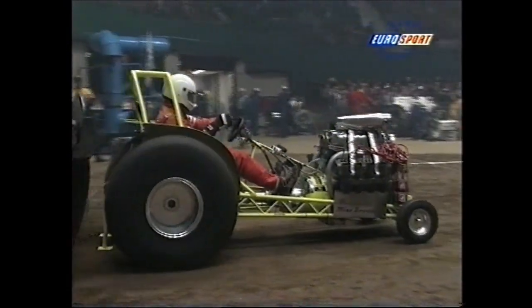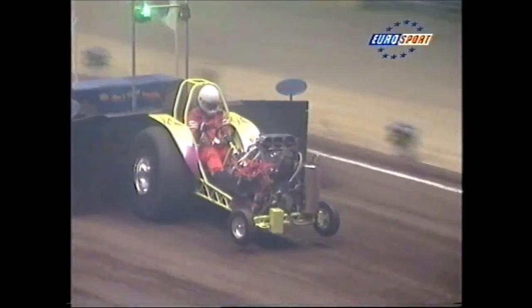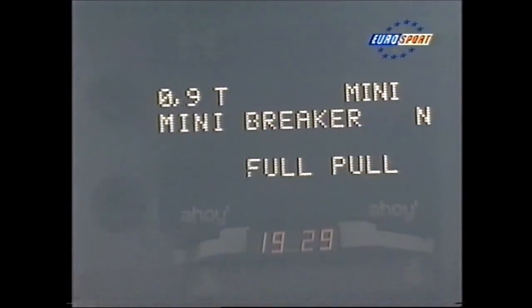Right, on with the action. Carl Sofasengen and Mini Breaker. He's rebuilt his Keith Black engine, and it's looking good to me. Well over the 65 metre mark, so we start with a full pull, and the pressure is now on the rest. It's all the way or out of the running.